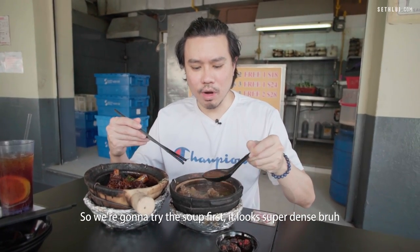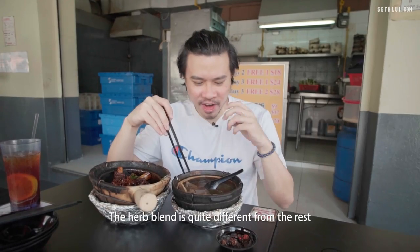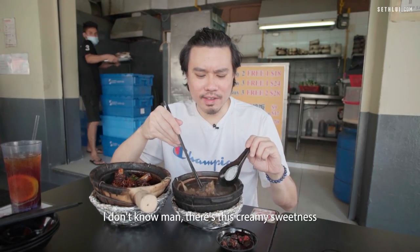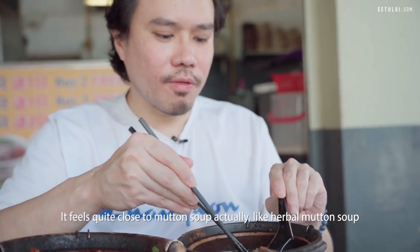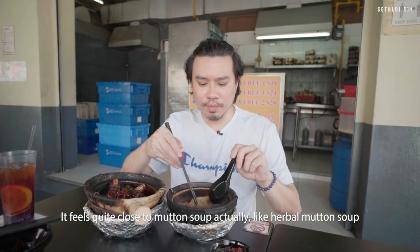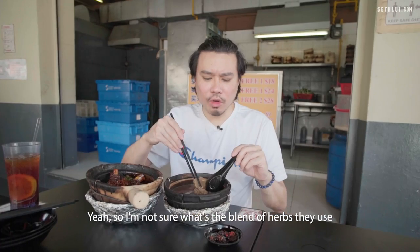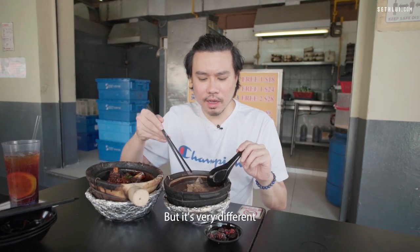It looks super dense, bro. The herb blend is quite different from the rest. It almost tastes like, I don't know man, there's this creamy sweetness. It feels quite close to mutton soup actually, like herbal mutton soup. It's a very unique flavor compared to the other spots so far. Yeah, I'm not sure what's the blend of herbs they use, but it's very different.